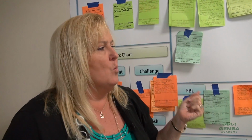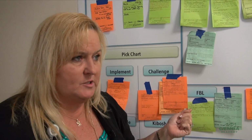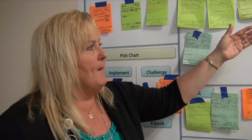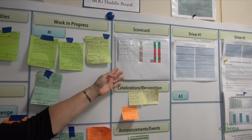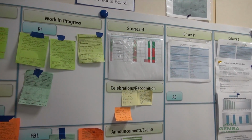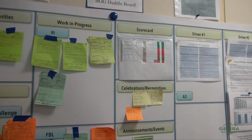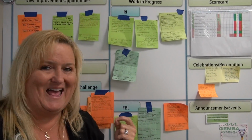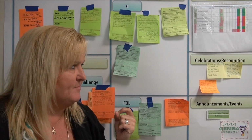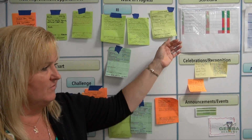We try and get rid of the negative language. It doesn't mean you did anything bad. It just means, let's look and see what's going on here. Why are we red? What can we do to turn it to green? By the end of the year, I'd love to have many more things up on the scorecard. Our issue is that we have to mature our data sources in some areas. There are things that we intuitively know need work, but we don't quite have the data together to measure it. So this will evolve over time.